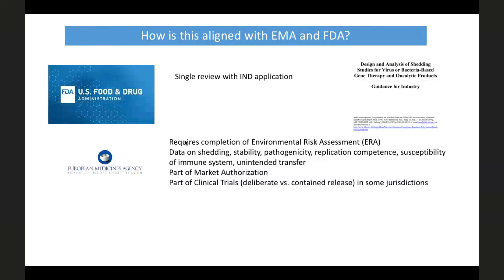Clinical trials are typically done at the level of the national health authority. So the competent health authority for a given nation will be reviewing the clinical trial dossier. And here there's quite a bit of variability between countries. Some countries consider clinical trials to be deliberate release and therefore require this environmental risk assessment package in full to be completed and assessed, while others consider it more of a contained release, and so they are taking more of a staged approach and do not require as much information to do the environmental risk assessment during the clinical trial stages. So there's quite a bit of variability depending on what country you are in Europe in terms of the types of information you're required to provide at the clinical trial stage.